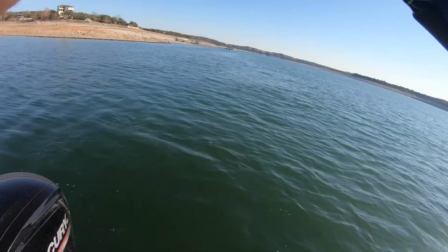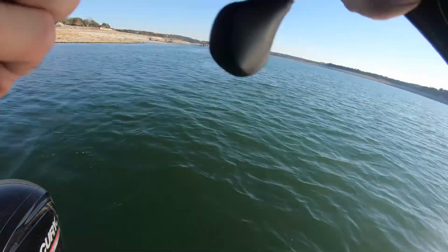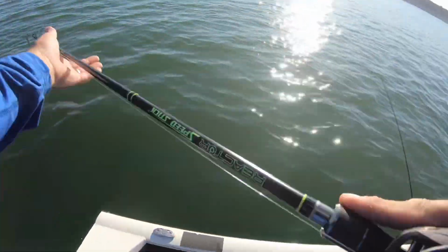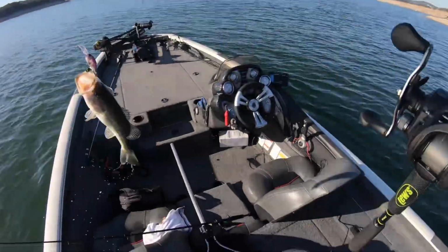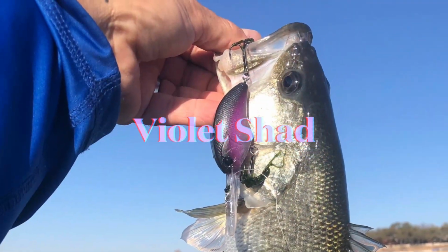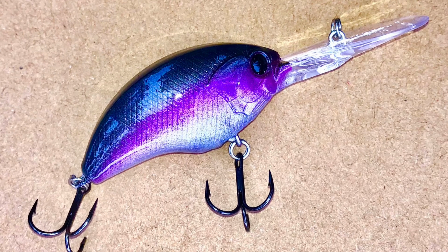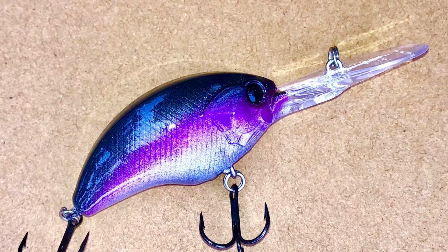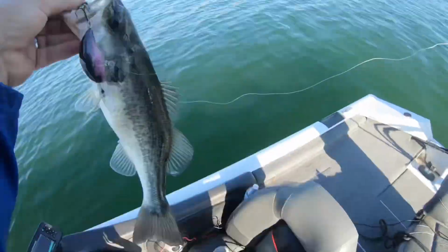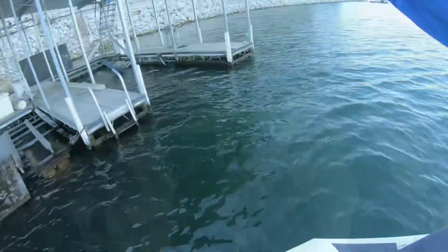Golly, trolling is boring, but man, is it effective. That's a nice largemouth. There we go. Look at that guy. Nice fish. This one came on the violet shad color. The violet shad. Nice little 1 pound largemouth. Hey, jump right into the boat.